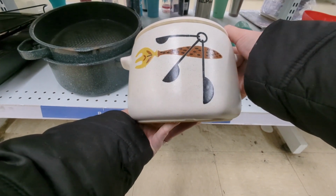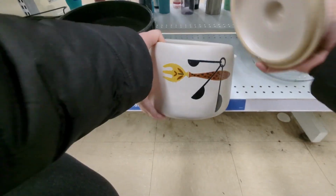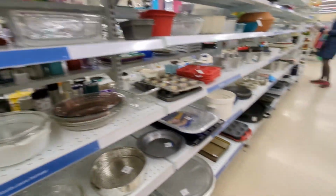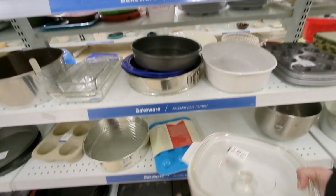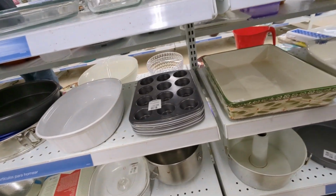Typically when I'm buying things, I like to go with my gut feeling. And this one, for some reason, I stared at it too long and ended up putting it back. Almost dropped it putting it back there, but don't worry, nothing was harmed. As I keep going, I did find a Spice of Life, but unfortunately, this is one that I already have multiples of, so I put that back as well.